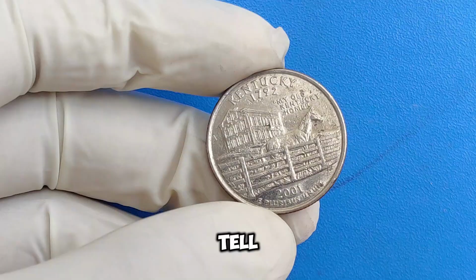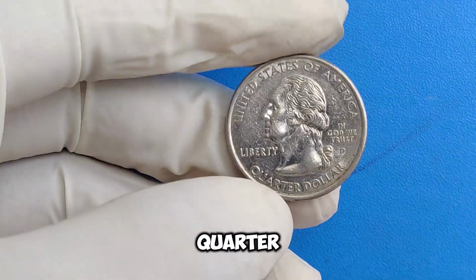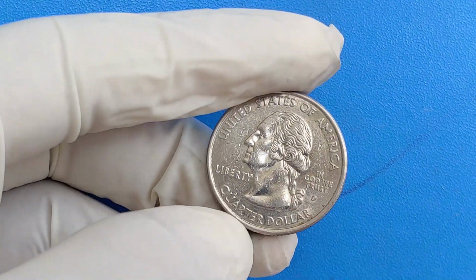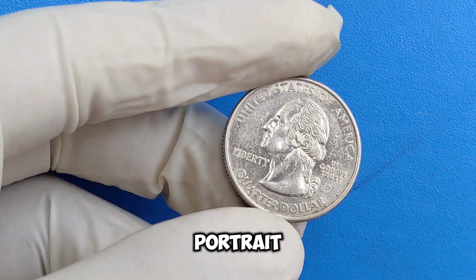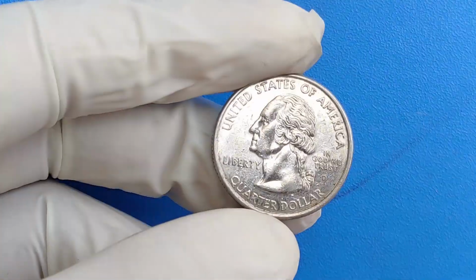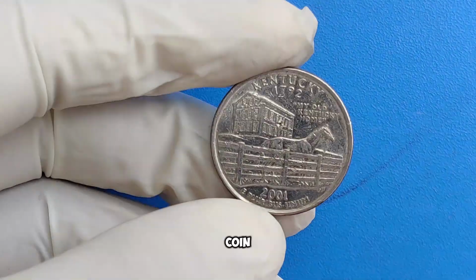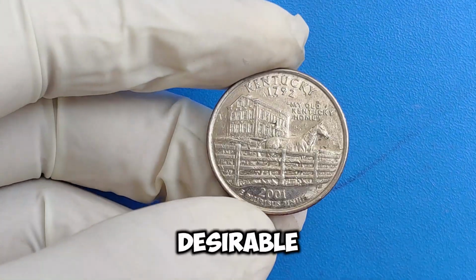So how can you tell if you've got a valuable 2001 Washington quarter? First, check the condition. The less wear and tear, the better. Look for sharp details in Washington's portrait and the eagle on the reverse. Also, pay attention to the luster, which refers to the coin's shine. A coin with original mint luster is much more desirable.